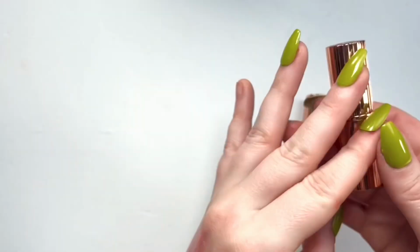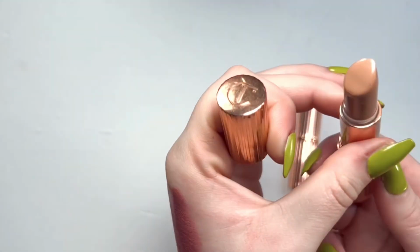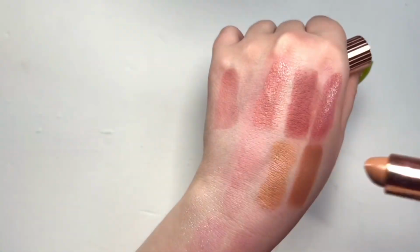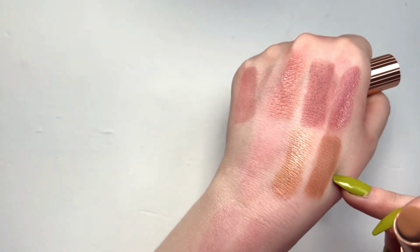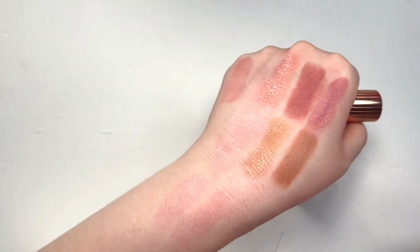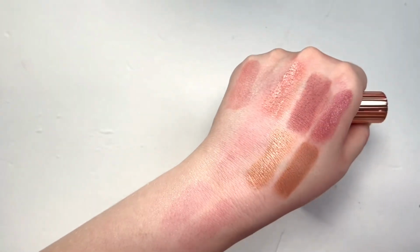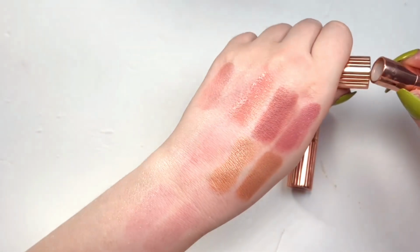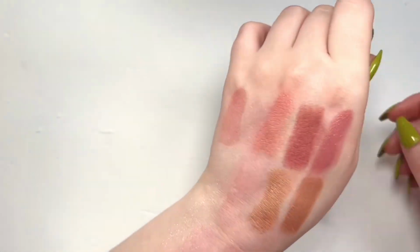Then we have Nude Kate. This one was my first lipstick from Charlotte Tilbury, and it's kind of similar to Cover Star, where it's like that weird light creamy nude shade that's a little too warm. Like I prefer these tones as opposed to these tones. So honestly, let's declutter Nude Kate.